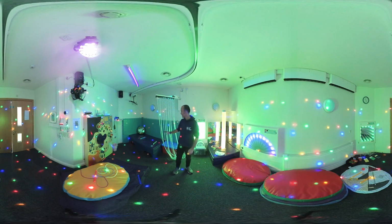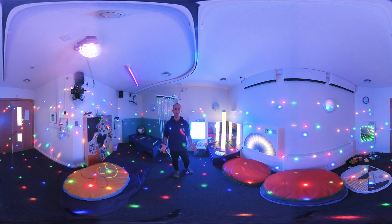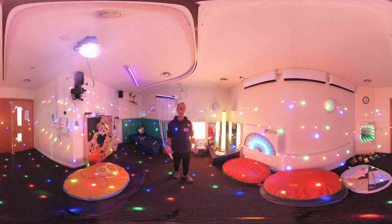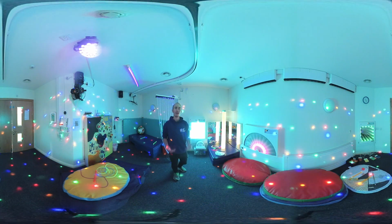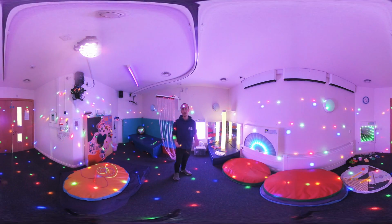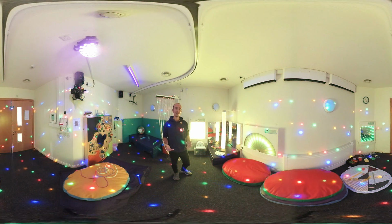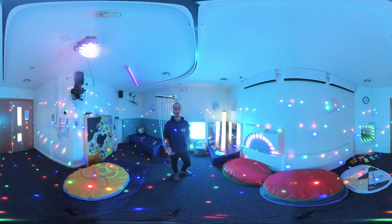And just behind me over here we've got our waterbed. So the waterbed, as well as it being a nice and relaxing place to just chill out, it's actually hooked up to our stereo system too. So for children who are deaf or hard of hearing, they can lay on this waterbed, and by us pumping music through the bed, it vibrates, and children can experience music through vibration, which is just an amazing thing to be able to offer. And so many people don't know that these sort of facilities are available within a children's hospice, so it's great for us to be able to show you.